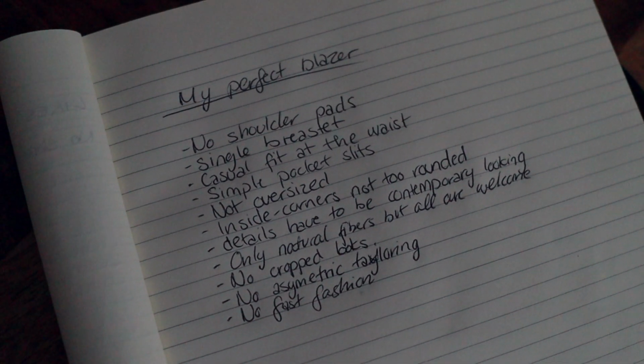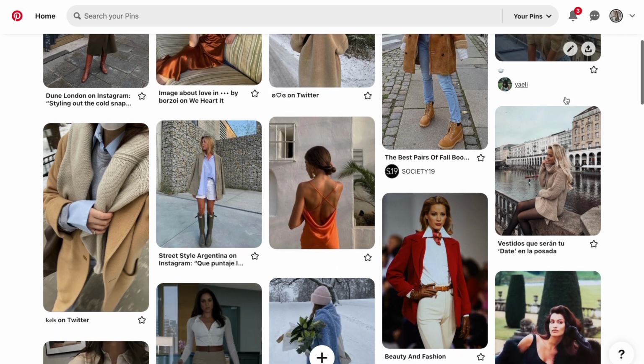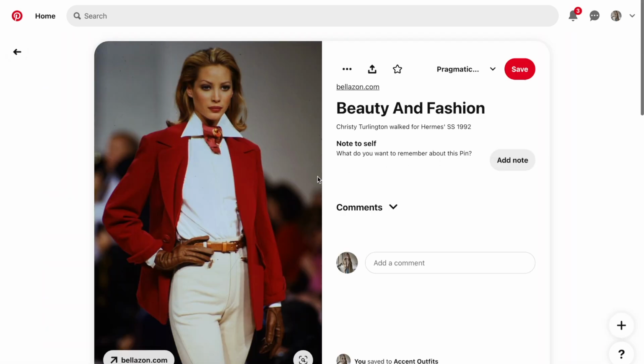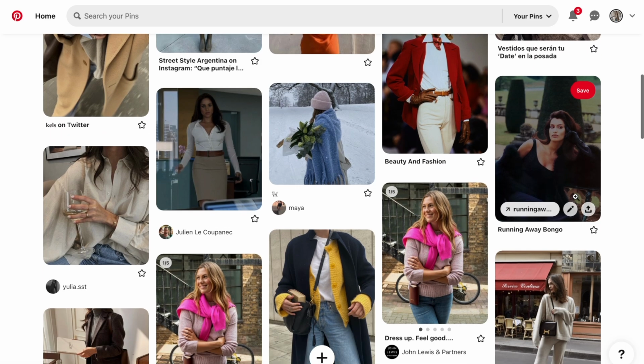What details is it about this blazer that makes it so that you're not wearing it? You can also, of course, just look at your inspiration, like for example Pinterest, and pay attention to what you're drawn to.